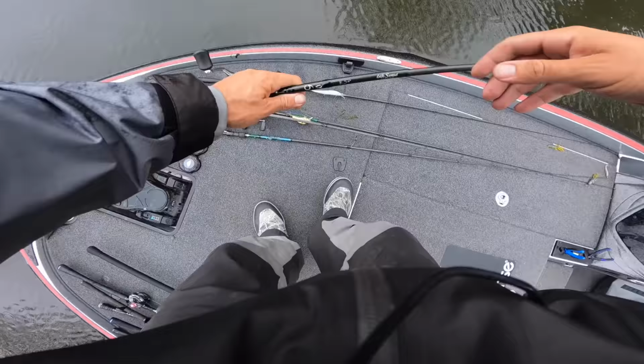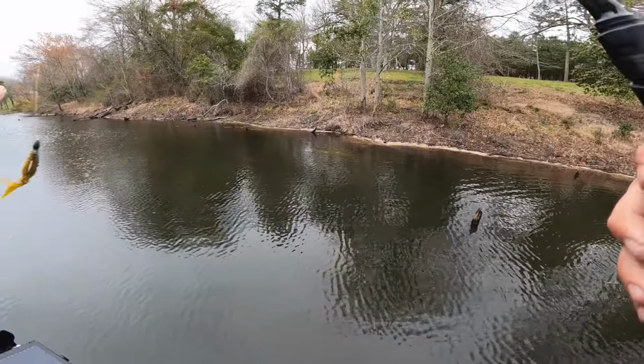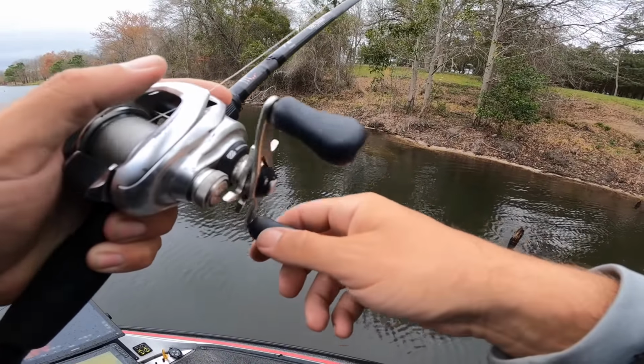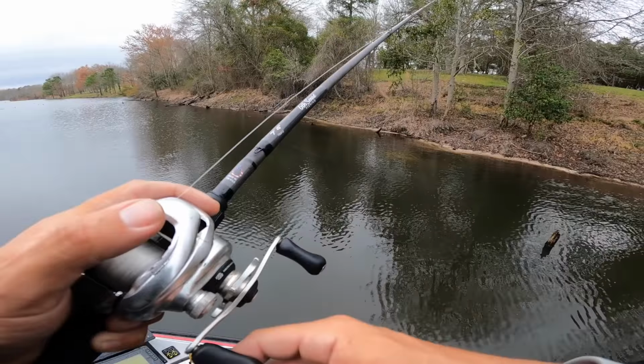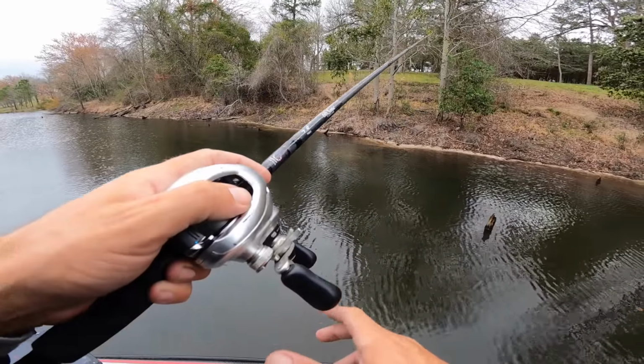Let's go with the Pro Monica Lewinsky. Throw it past the bed. Work said prawn into fish. Fish misses it. Fish chases it out of the bed. Still chasing it to the boat. That's what you want. Throw it back in. Eats it on the fall.